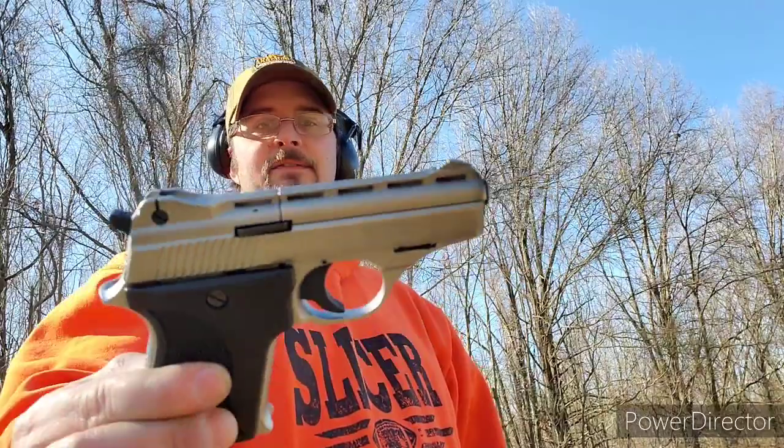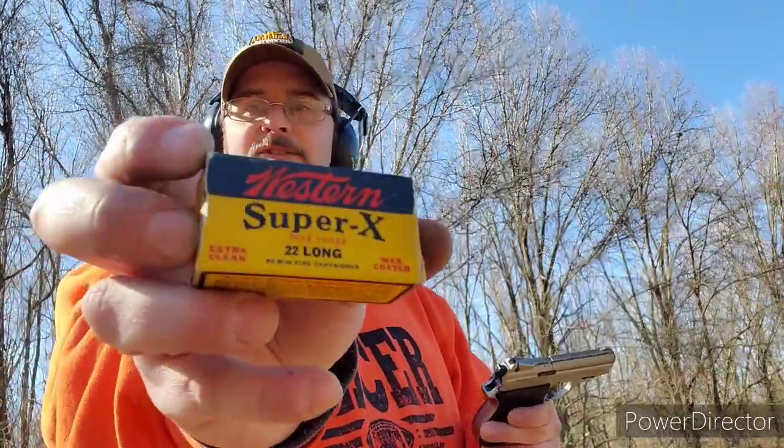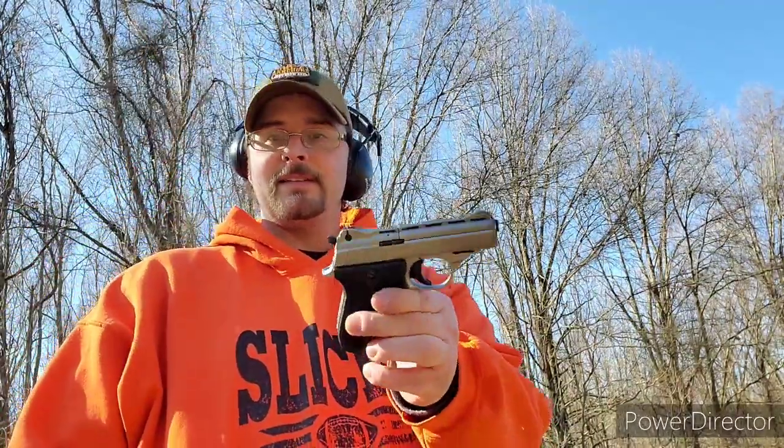There it is. This is the Phoenix Arms in 22 long rifle, and we've shot the heck out of it. I guess you call it one malfunction with the failure to feed issue, but that's after a box and a half of ammunition. The Western Super X stuff and all that jazz. So yeah, go out there and find you one, and then take it home and shoot it. And then have fun taking it down, because that's a pain.